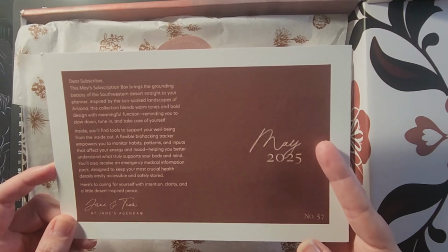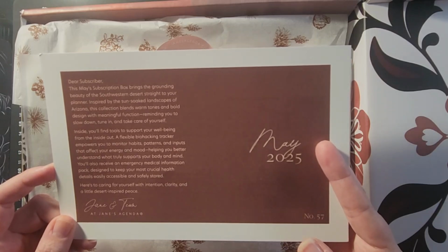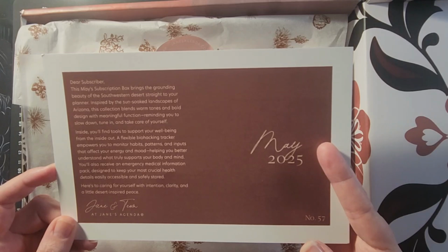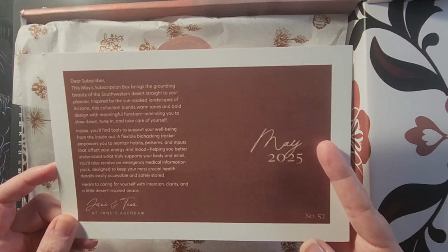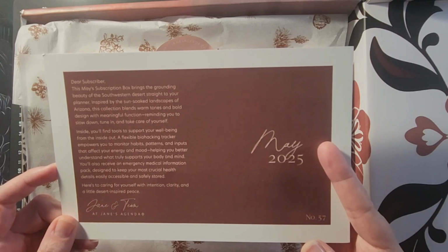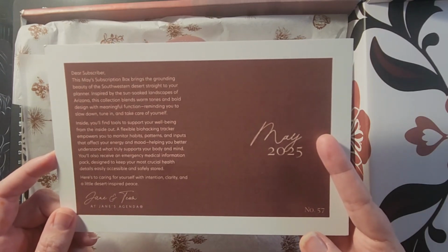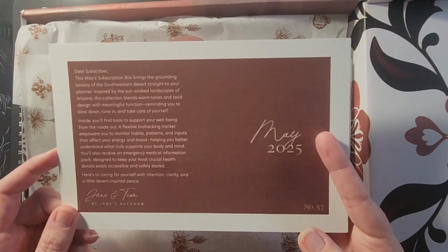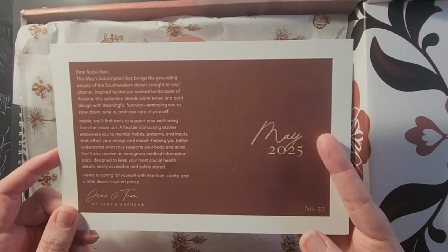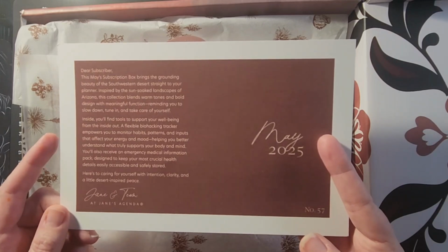A flexible biohacking tracker empowers you to monitor habits, patterns, and inputs that affect your energy and mood, helping you better understand what truly supports your body and mind. You'll also receive an emergency medical information pack designed to keep your most crucial health details easily accessible and safely stored. Here's to caring for yourself with intention, clarity, and a little desert-inspired peace. Jane and team at Jane's Agenda.